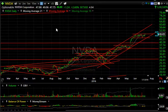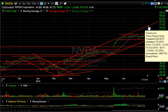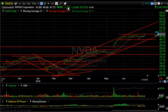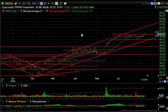NVDA, and this is a swing trade of ours, and it's kind of 1, 2, 3, 4. The consolidation in this zone indicates to me that we may be headed towards 55. Today's action, up $1.24 over 49 and closing at 48.89, up 124, tells me we may have started that move, which could take us up another 6 or 7 points.